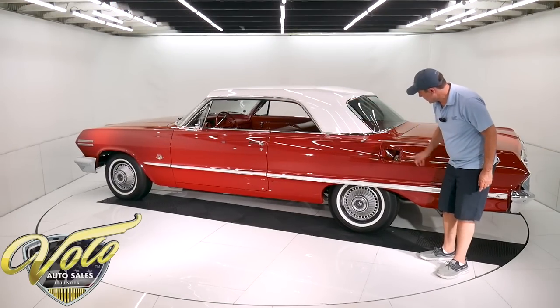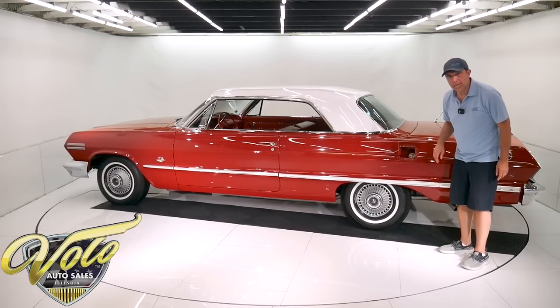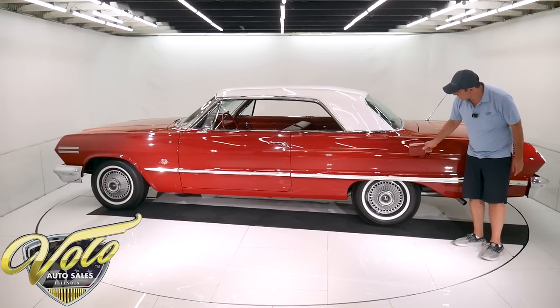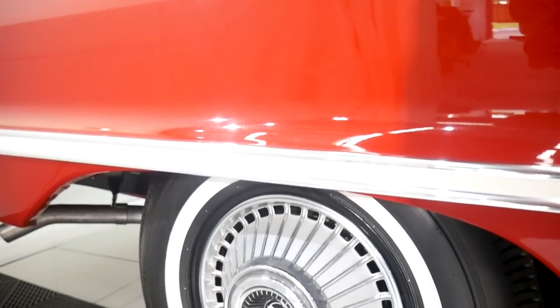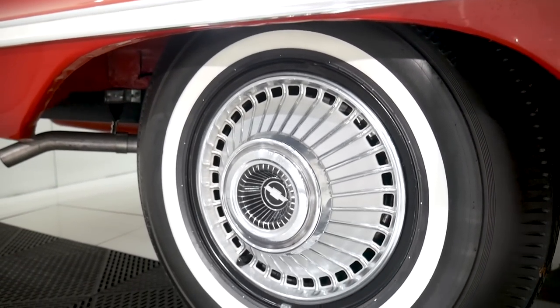Yep, gas cap shiny. It's all painted. The little rubber bumpers are there. I knew it would be. It's just that nice of a car. The hubcaps are mint. And yeah, those are reproduction bias ply tires.